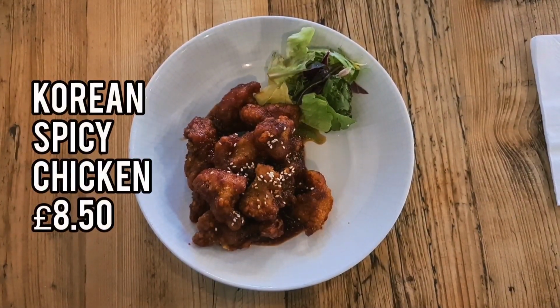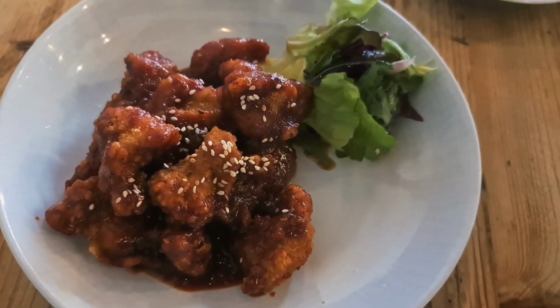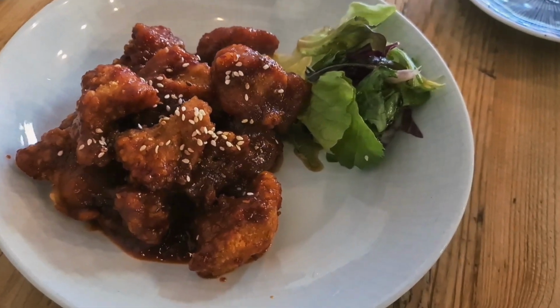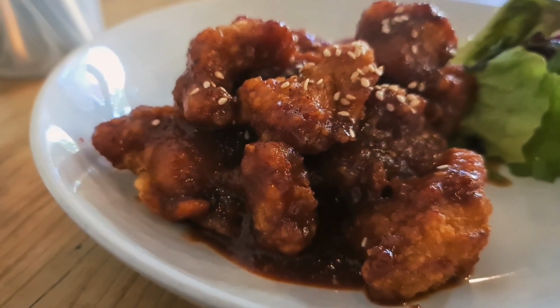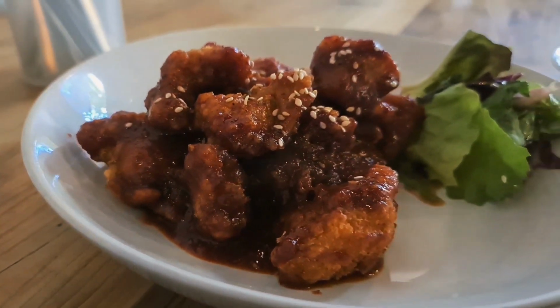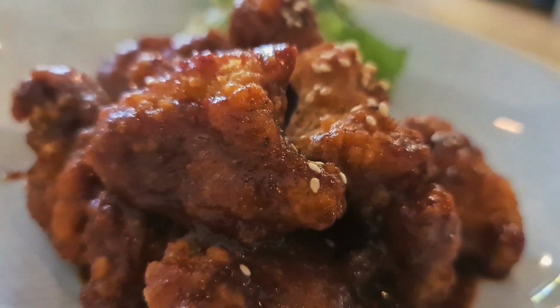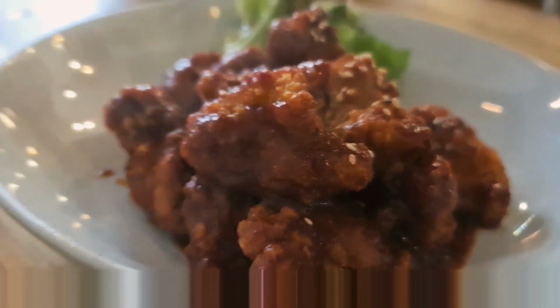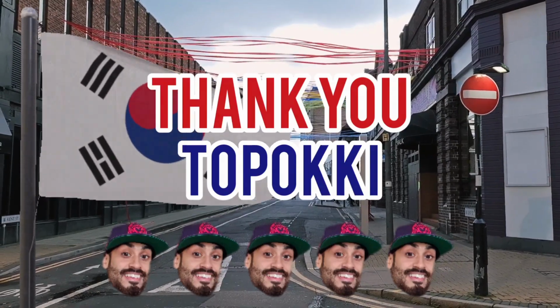Star of the show alert! Korean spicy fried finger-licking chicken. This needs no introduction, absolutely banging. The chicken was nice and juicy with a crunchy coating. Biting into this, you get an initial punch of the sweetness, and then that spicy sauce kicks in. An absolute must try if you hit up Tteokbokki. Tteokbokki, I salute you. 5 maps out of 5. If you're in Birmingham, try this.